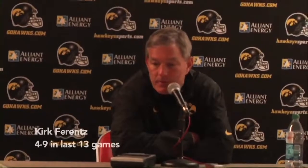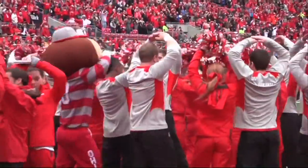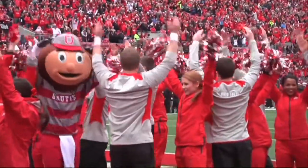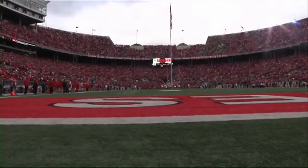You don't get prizes for playing a good first half or any of that stuff. You gotta play the full 60 minutes. The last time the Hawkeyes won at Ohio State University's 100,000-plus seating stadium was back in 1991. For a final recap, let's throw it to Josh Bolander.